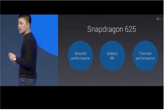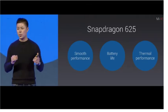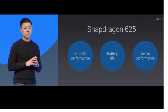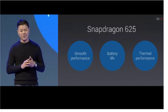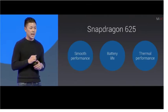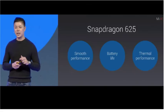It's got amazingly smooth performance from the 14 nanometer FinFET technology, so you never have to worry about playing visually intensive games. It's great on battery life, so you don't have to worry about your phone suddenly running out of battery. And it's got great thermal performance, so you don't have to worry about your phone heating up. These three factors help determine a great user experience.